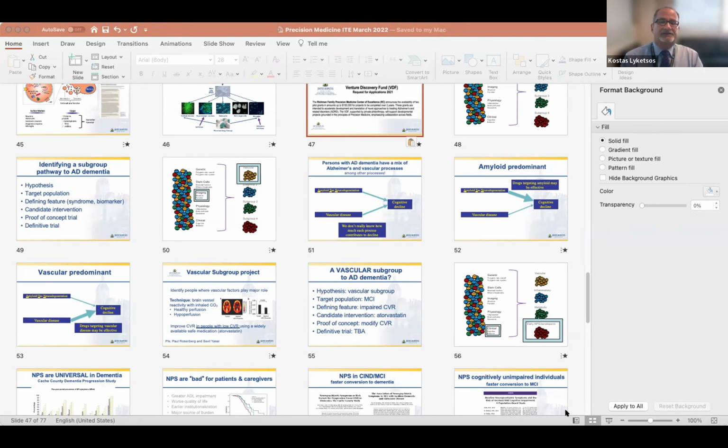So right now, our standard approach has been to take all treatments that we think are going to be good for dementia, and we give them to everybody, ignoring the possibility that they might have different backgrounds.